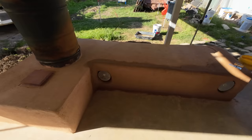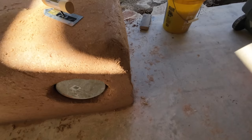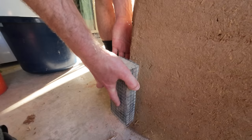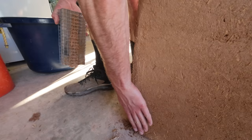So this is that layer of plaster about 15 hours after I first applied it. This level of hardness is called leather hard, and you can see this corner is pretty wavy. I wasn't real satisfied with how it looked. So here I'm using the rasp, and you just gently slide over the slightly wet plaster, and it shaves off the high points of those waves.